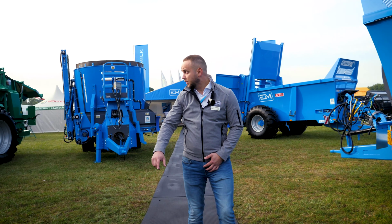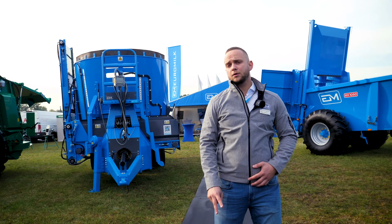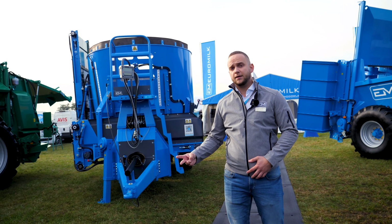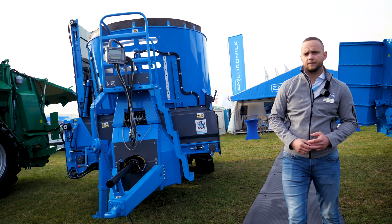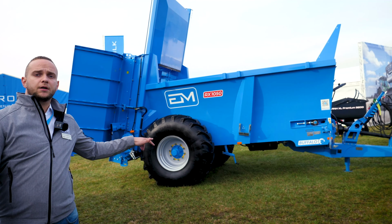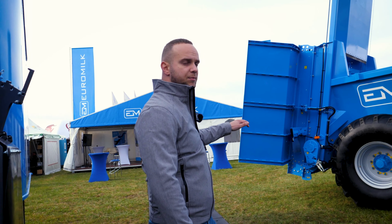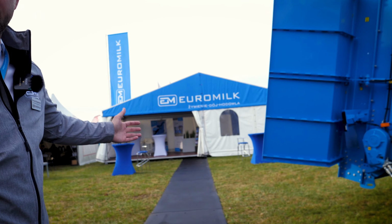And the next one, as you can see, the 22 cubic meters twin auger mixer wagon with two PVC belts on the side. And the smallest one, 10 ton spreader. And our small social space for the customer.